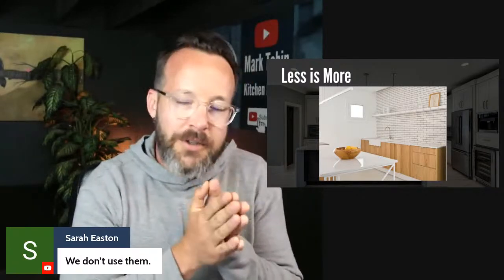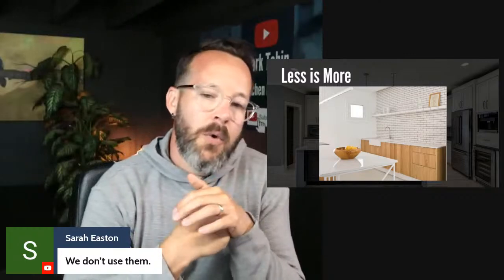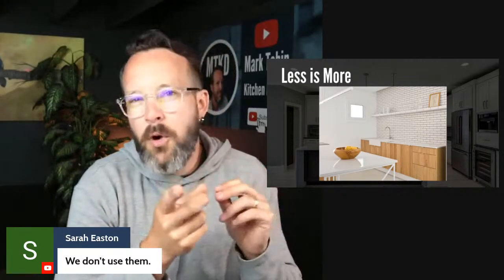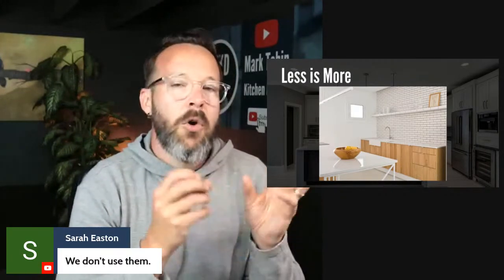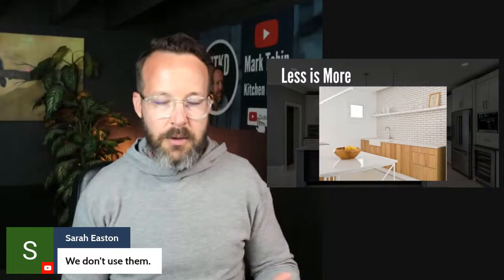All right, the next one is less is more. One of the current trends, of course, is minimalistic design, and whether or not you want to invest in this kind of design, whether you can get away with it. We've talked before about no wall cabinets or minimal wall cabinets, and there's a lot of opinion on that. Everything comes down to how you use the space. But sometimes you don't know until you try it or experience it. So less is more. What is your opinion?